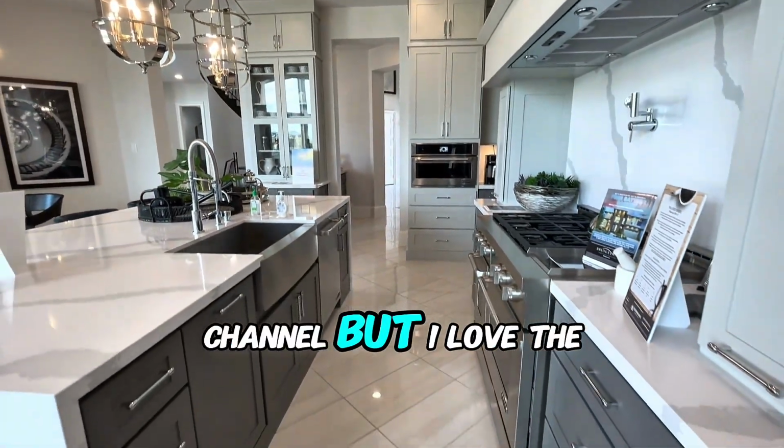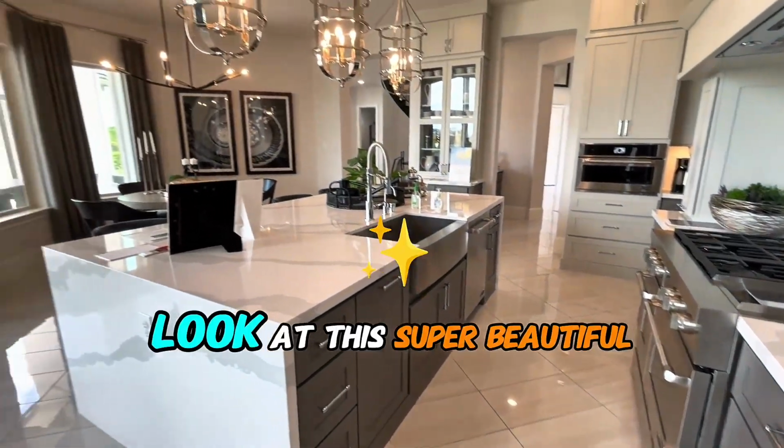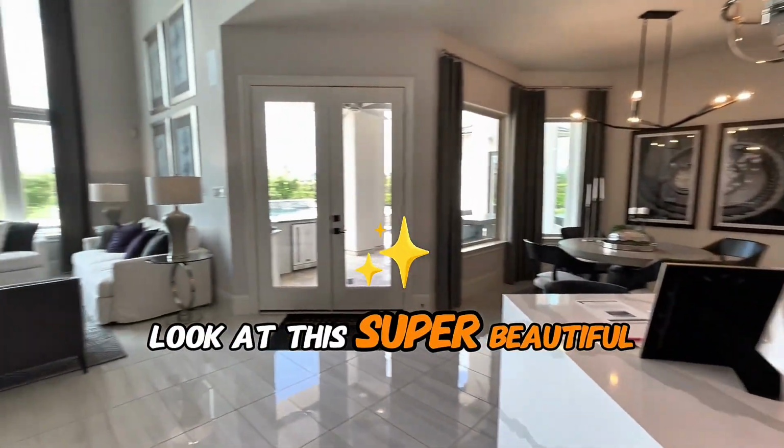But I love the flooring. Look at this. Super beautiful.